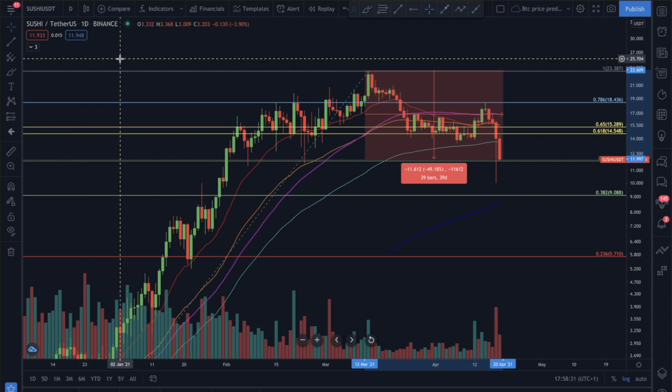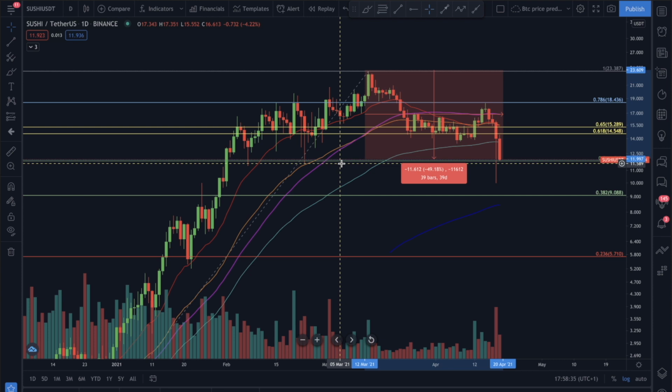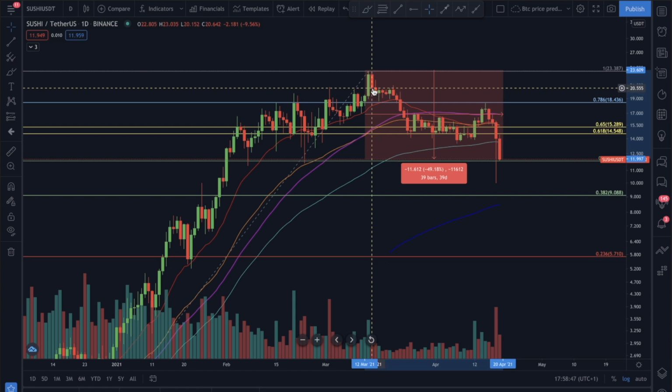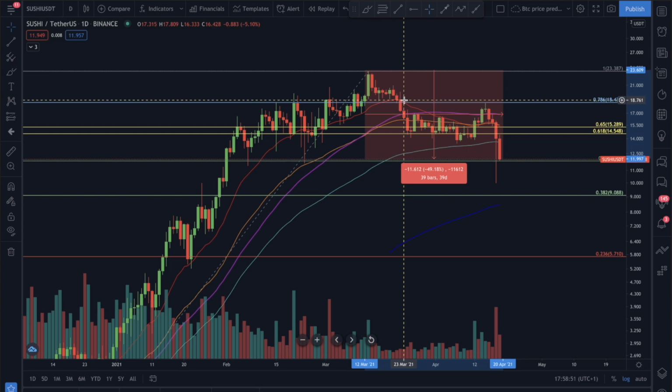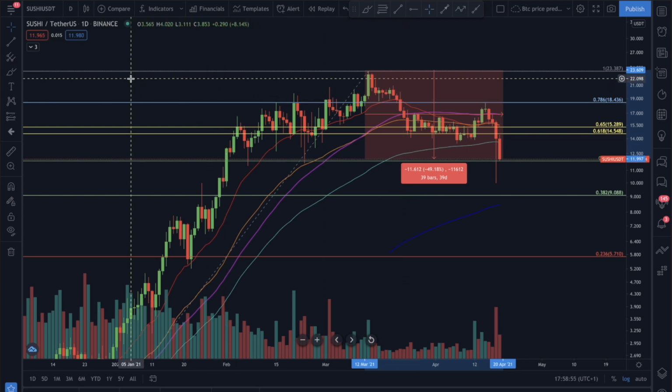I am personally holding Sushi. I'm going to hold, even though it's dropped. The worst thing you could do is when the market starts dumping and you're in a red candle, do not sell. You don't sell on a red candle, you sell on a green candle. So if you were down here, you made profits and you sold, you did good. But if you all of a sudden became down here, you shouldn't, because it's an indication that the market could go either way. It could go down or up, and you shouldn't be selling at that time. Just hold the bags, right? This is how you become a bag holder.